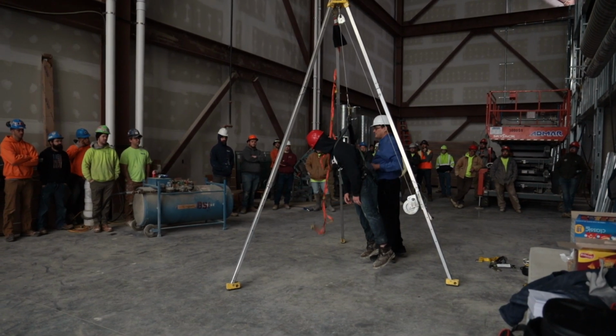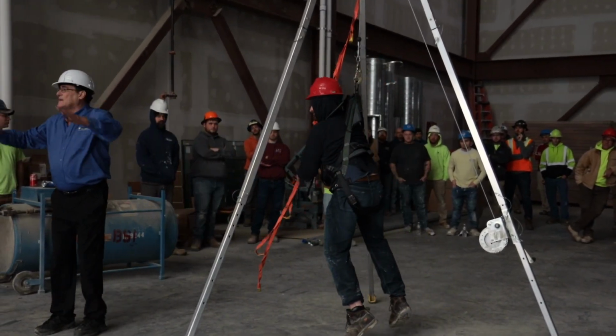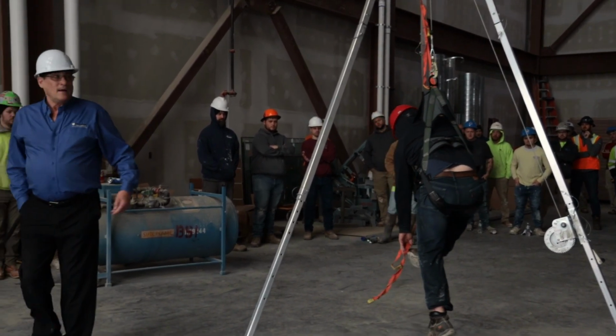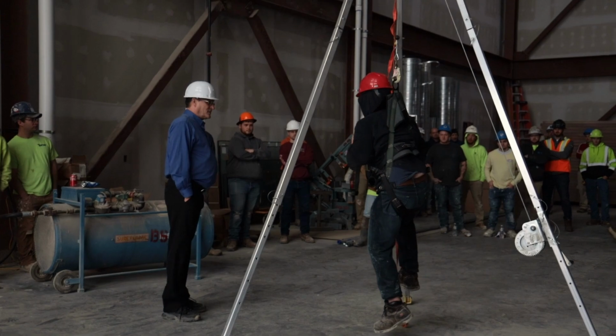Here's your ladder. Put your feet in here. You guys got ladders over there. Go grab a ladder, walk over, set it up nicely, put your feet in here. Allow the guy to stand on it. How about that lift? Does that mean you got a rescue device? Sure, go over and pick him up. Put your other foot in here. Yeah, go ahead.